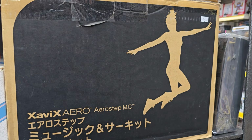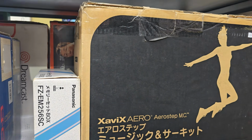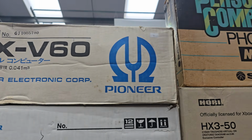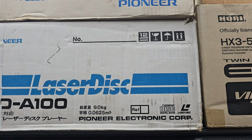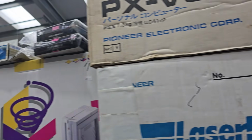It was all motion based. You get baseball, golf, bowling and stuff like that. Nice twin sticks. We've got a Japanese MSX, a Japanese, well, Pioneer MSX, which is absolutely beautiful. Pioneer LaserActive, which is incredibly rare. It's also £1,400.